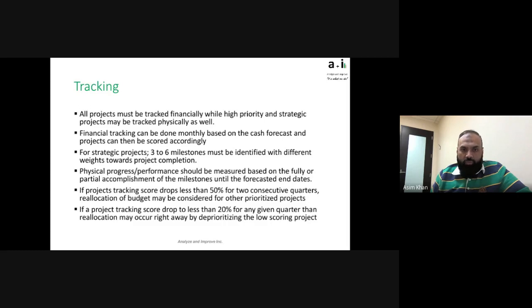Physical progress performance should be measured based on fully or partial accomplishment of the milestones until the forecasted end date. The idea being that either we hit the milestone or we do not hit the milestone. In some cases, partial makes sense. If you were supposed to finish 3 tasks for mobilization and you've got 2 out of 3 done, that makes sense. But if the milestone is to build something, then it's either built or it's not built.